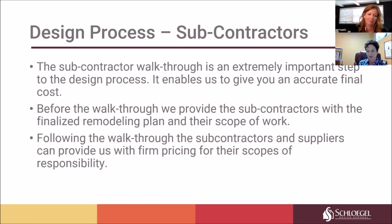It's fairer to everyone to have a subcontractor walk through. And it's nice because they have a feel for the project before they jump in. So a little more work on the front end, but delivers a much more accurate scope of what needs to be done and price wise.